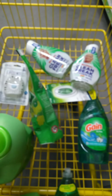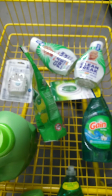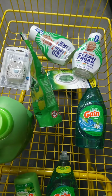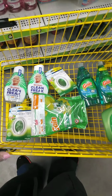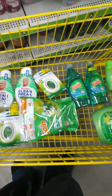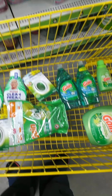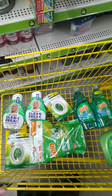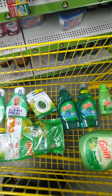So right here I have $32 worth in Gain. And let's see. All right, with all these items, they equal up to $32. And after all coupons have applied, I should pay a subtotal of $10. Hopefully. Let's cross our fingers if this all works out. Yay! On to the register.